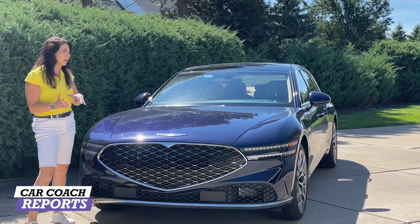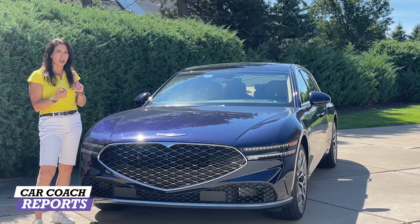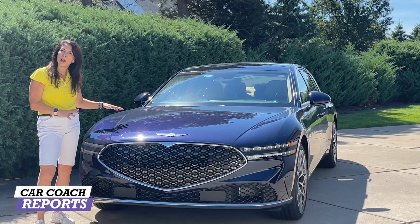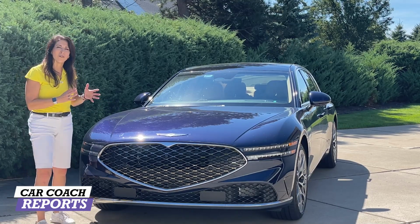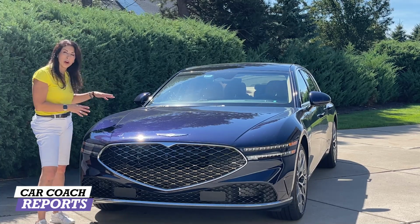Now, Genesis has made a lot of changes, and remember, this is a Hyundai Corporation car, so they own their chip company and they own their metal company, so you're going to see really top quality. Part of that is that 10-year, 100,000-mile warranty. That 5-year, 60,000-mile powertrain warranty is also part of this vehicle.